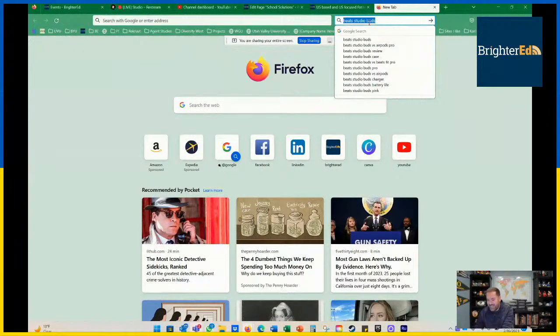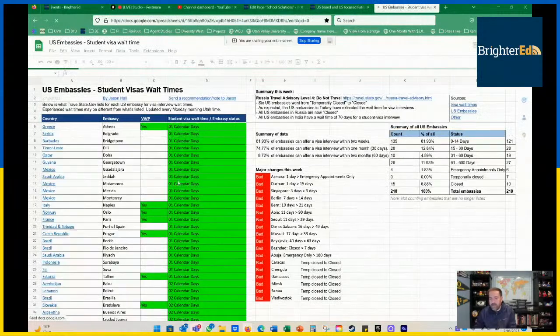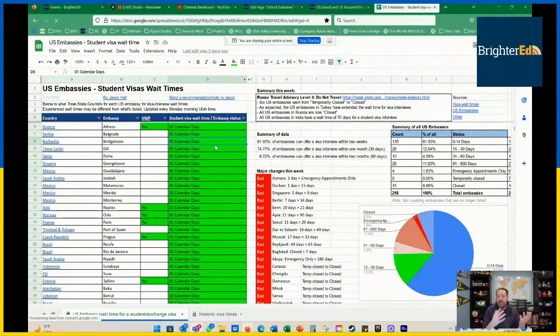It's awesome. You get to see stuff that I look for. So one of the things I'm going to show you is, first of all, the U.S. embassies. How long does it take to schedule a visa interview? Now, this is something that varies depending on the location. Some U.S. embassies have a very short wait time. Some U.S. embassies have very long wait times.